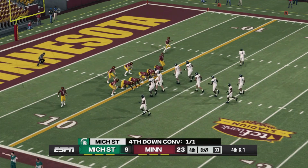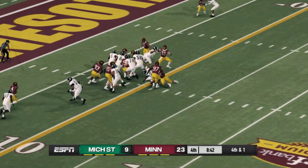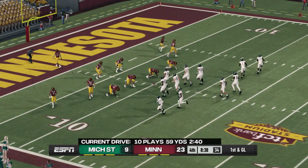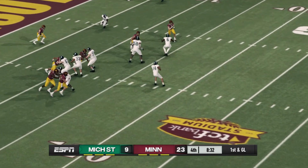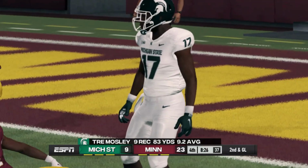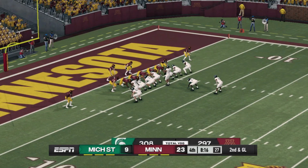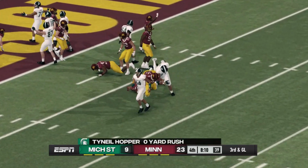Looks like they've decided to go for it here. The short yardage defense here. He fights forward to about the 10. And this is the 11th play of the current drive. Slings it, and he's immediately tackled. Gain of 7 yards. That brings him second and goal. From the 3-yard line, it's second down. They're crowding the line. They'll wrestle him down in the backfield.